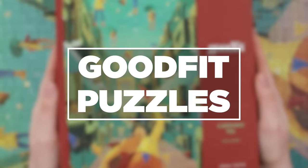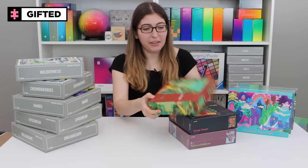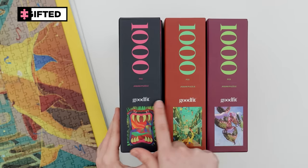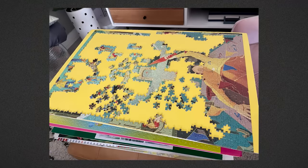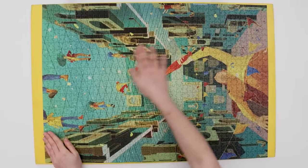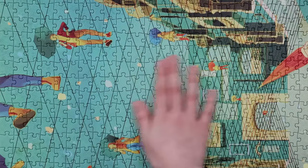I also got a few new puzzles from Goodfit, which is another puzzle company that I really enjoy. This one is called Celebration Day, and it was actually fairly challenging because you have so much of the same color across a lot of the puzzle, but I really liked this one.